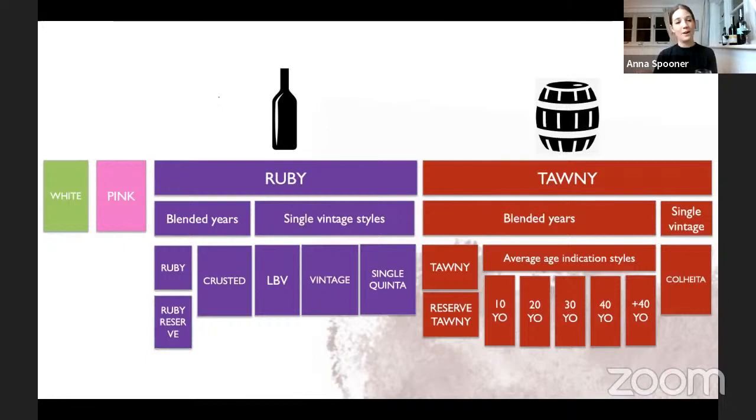So colheita wines are so special. Of course, you're going to be paying a price for it, but they are incredibly, incredibly rare and beautiful. So there are a few butts knocking around and a few pipes knocking around where people decide to save them up and bottle them later, which is very exciting.